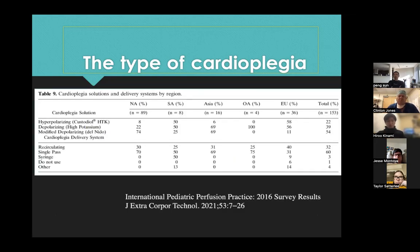Let's see the next slide. This is an international survey from 2016, still a bit old, but maybe the most updated one I could find. Let's see here. North America, 74% using the Del Nido. In total, all over the world, 54% using the Del Nido, still the majority. Compared to the Del Nido, Custodiol is now just 8% in North America, very few. But impressively in the EU, there are still a lot of centers using Custodiol. So globally it is still a commonly used cardioplegia.